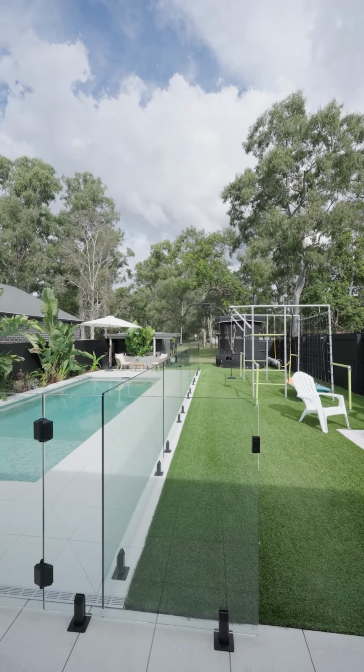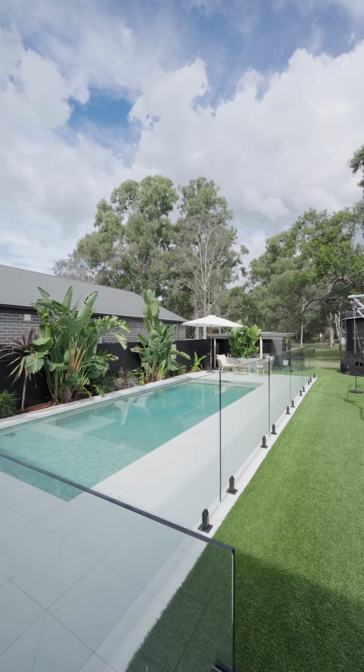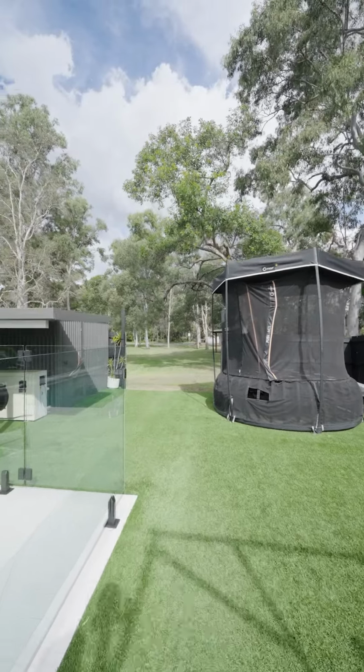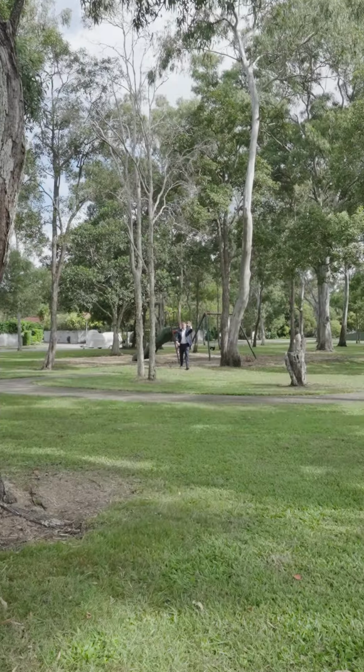Out the back, see the pool? Gets to like 40 degrees. Amazing heater there. Okay, yep, keep coming around. I'm not jumping on the trampoline. All right, out the back. Yes, I'm in the playground. Hello. Yeah. Is that you? Hey, excuse me. Hey.